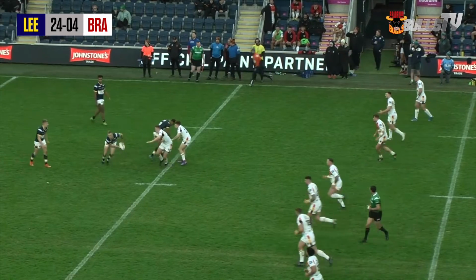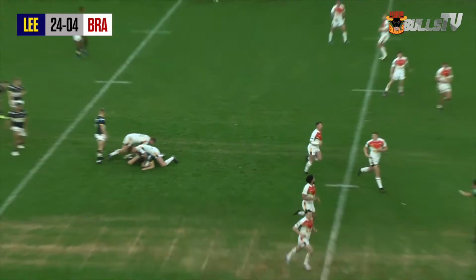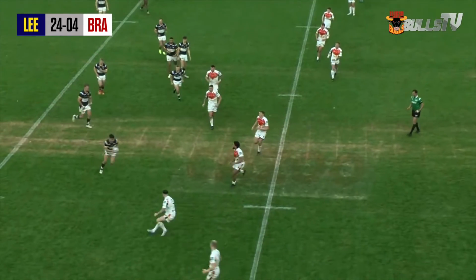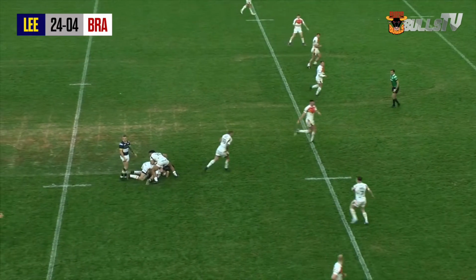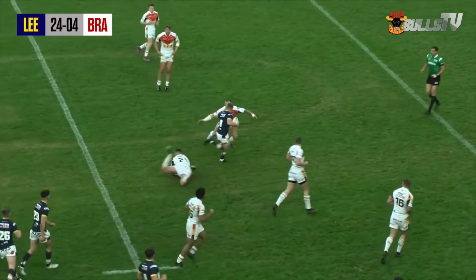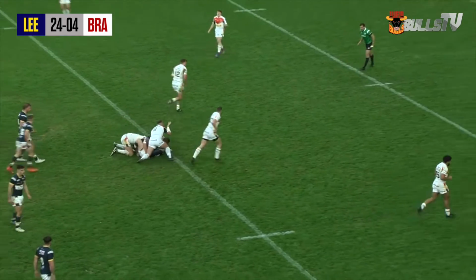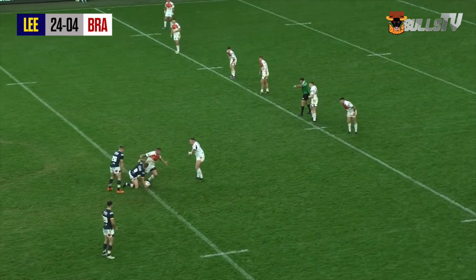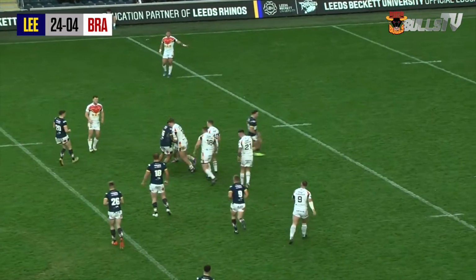12 metres shy of the halfway line here, centre field. Ball goes down the middle channel here with Lum, Sinfield. Well, just the try to Joe Gibbons in this second half. 18-4 at half-time. It's been a real strong, determined performance from both sides. A lot of effort from both teams as Leeds move the ball on this left-hand edge.